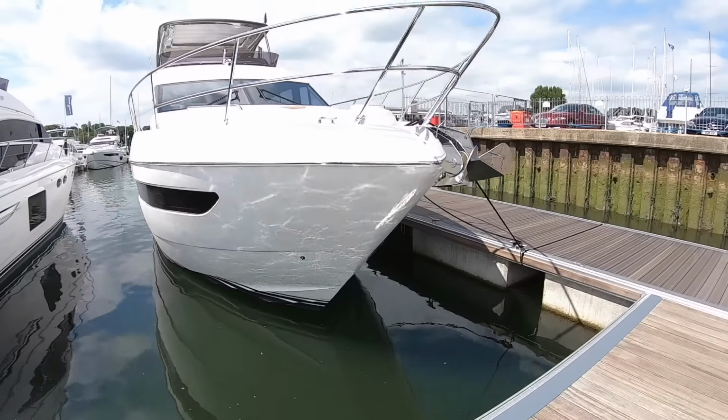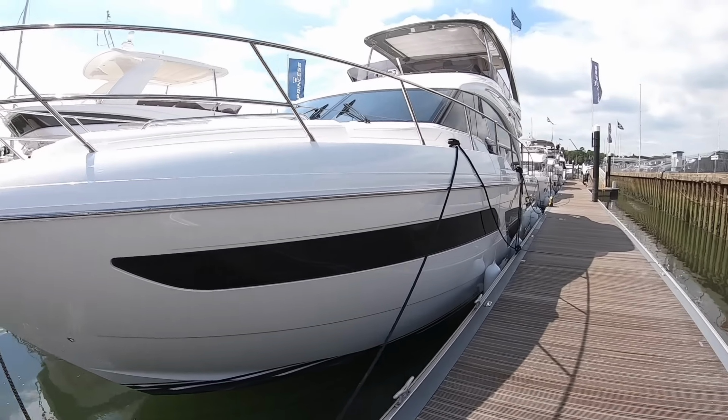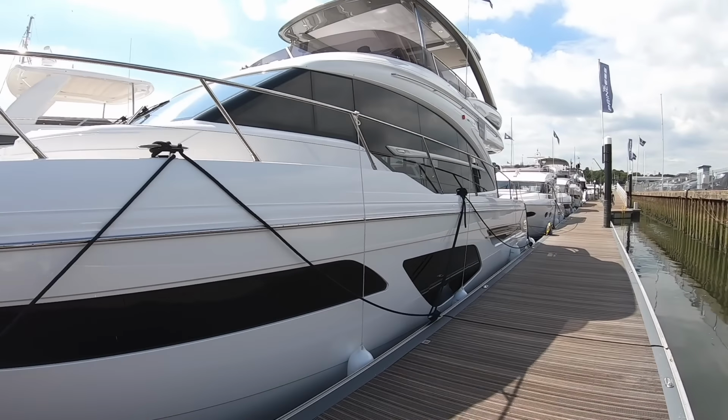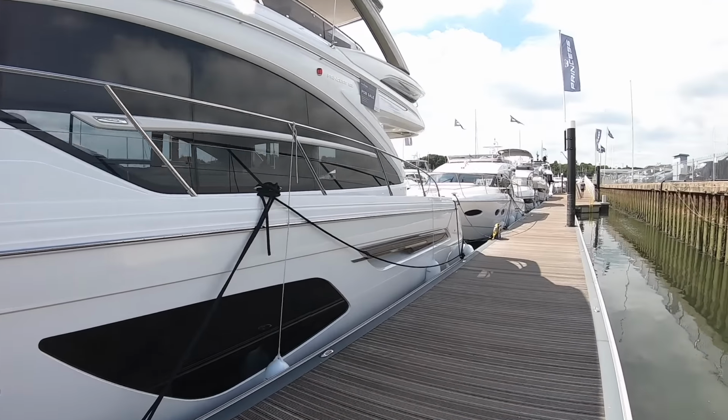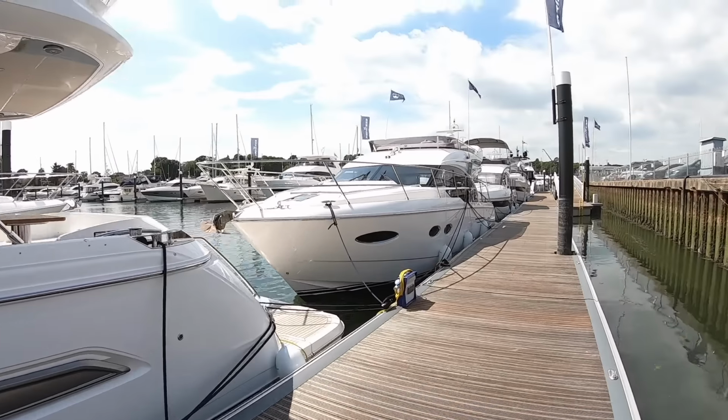I'm up in Swanwick with Princess Motor Yacht Sales. They're the guys who invited me up to take a look at this. They've got some great boats here. If you're interested in Princess, they ain't short of boats to show you, that's for sure. Okay, here we go. This is the 43.